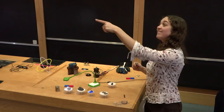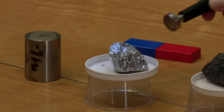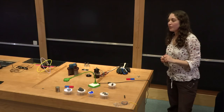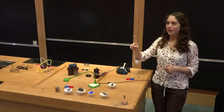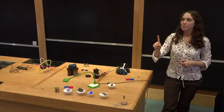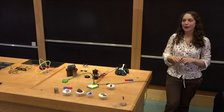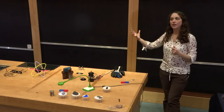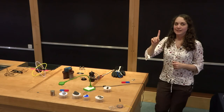Any guesses? Yep. Is it going to stick to it? No, nothing happens. And that's really interesting. What that tells us is that it's not enough to look at one atom when you're thinking about magnetism. Magnetism is what we call an emergent property. You have to look at the bigger picture. You have to look at it all together to really see what is going on. It's not enough to look at one atom.